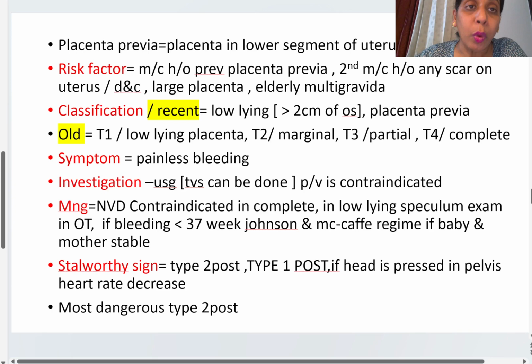Okay, what is Stallworthy sign? This is one name which is associated with type 2 posterior and type 1 posterior placenta previa. It says that if the head is pressed in the pelvis, in the case of type 2 posterior and type 1 posterior, then the fetal heart rate decreases. The most dangerous type is type 2 posterior.